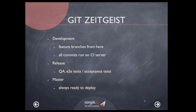So, part of the Git zeitgeist is development. You have feature branches. All commits run on a CI server, so that you're doing a commit and it's always running, and you're getting a sense of what the issues are in different branches. You have a release branch where you have QA, end-to-end tests, acceptance tests, and then you have the master branch, which is always ready to deploy. So this is a huge shift for people who've been on Subversion.